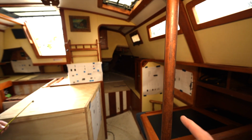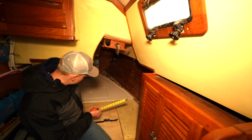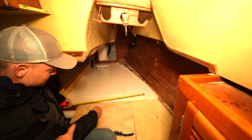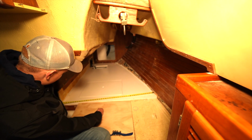All right, Quinn, let's check out the quarter berth here, which is a big one. It was designed to be kind of one and a double. So you can see the new, we painted that, the fuel tank's under there, but what's the width up here by the shoulders? At the shoulders, you're almost 4 feet. You're at 44 inches. 44, that's a big one.